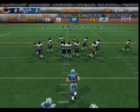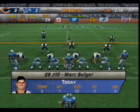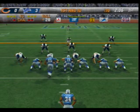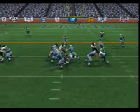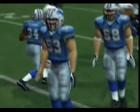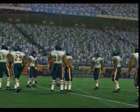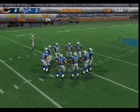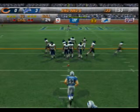First and 10. The Bears come out in a 4-3. Rucker is there for this tackle at the 24. They might not be busting off big games, but those linemen are really working hard down there. Just about a 3-yard gain. It's second down and six to go.